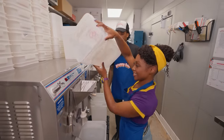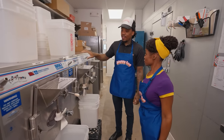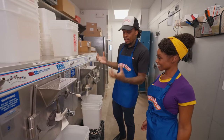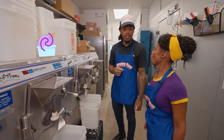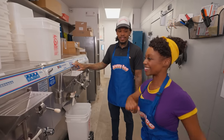Perfect. All righty. So now we're at the final stages. And we want to make the product. So we have our icons on here, and the one that kind of looks like an ice cream cone, when we hit that one, the machine is going to start and it's going to freeze the product and actually turn it into Philadelphia water ice. Wow. Okay. So I'll let you have the honors of counting down, and we're going to hit the buttons together. Ready? All right.